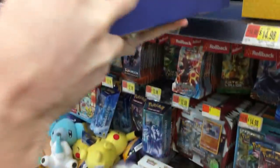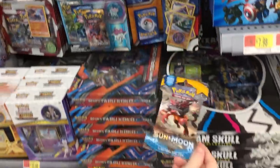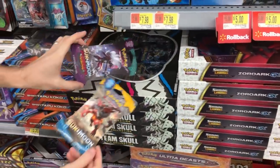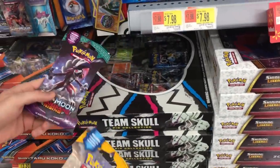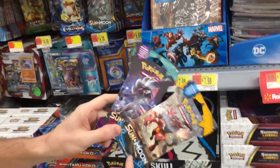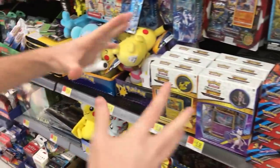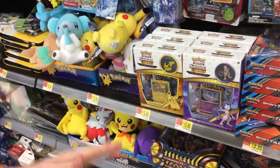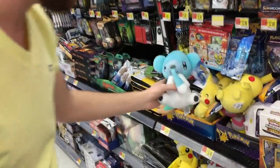I do not see anything. We'll see what we got. Sun and Moon base set. All right, we'll get that. Oh, and then as I'm setting it down, I see a Guardians Rising just kind of sitting right there. It's out of place, so that means we can get it. So we actually have Sun and Moon. We have a Guardians Rising right now that we can get. Like I said, you can see it's very well organized, which is very, very rare for Walmart. Very, very rare.